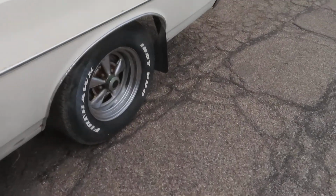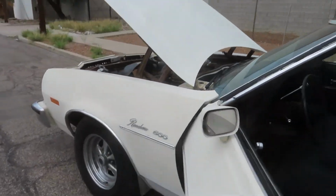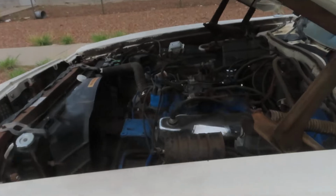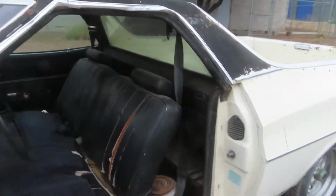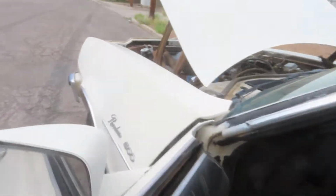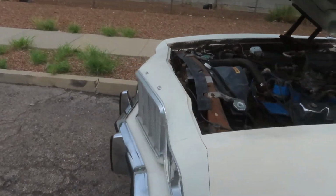Oh, let's start it up. I'll let you hear it. So, here. Start this up. Stay running. I know it's cold. Come on. Keep going. It is cold. But when it's cold, or like I started it once, when it's cold it pops more. And by that I mean it pops through the carburetor more than I believe it should.